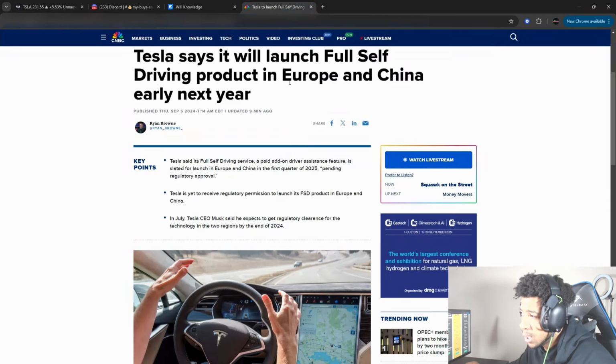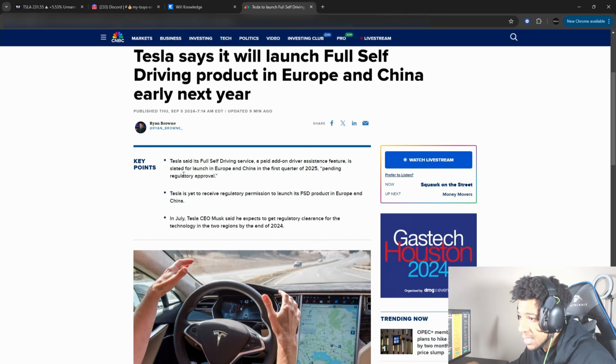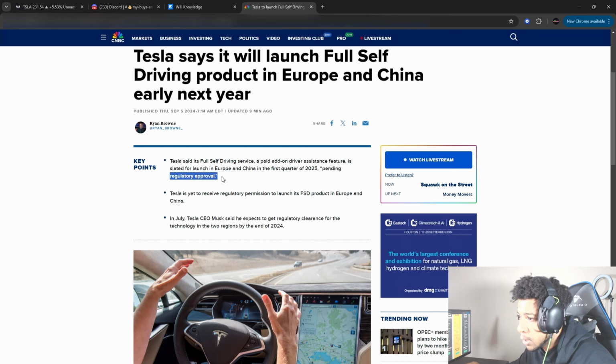So Tesla says it will launch full self-driving production in Europe and China early next year. Tesla said its full self-driving service, a paid add-on driver assistance feature, is slated for launch in Europe and China in the first quarter of 2025, pending regulatory approval.